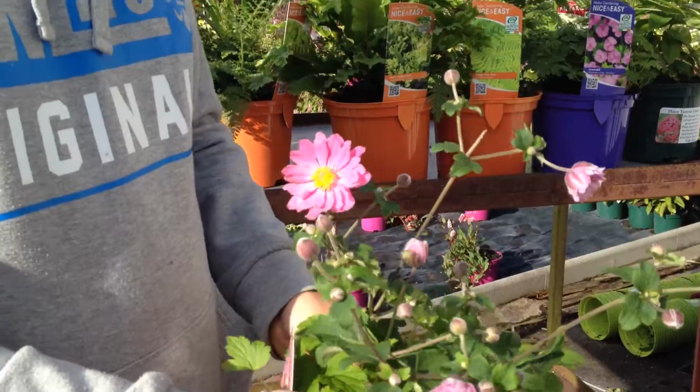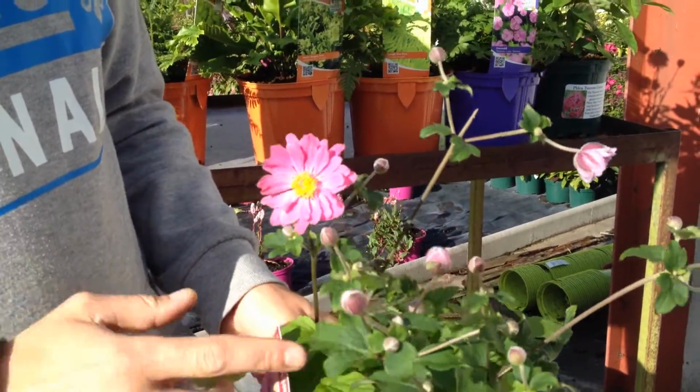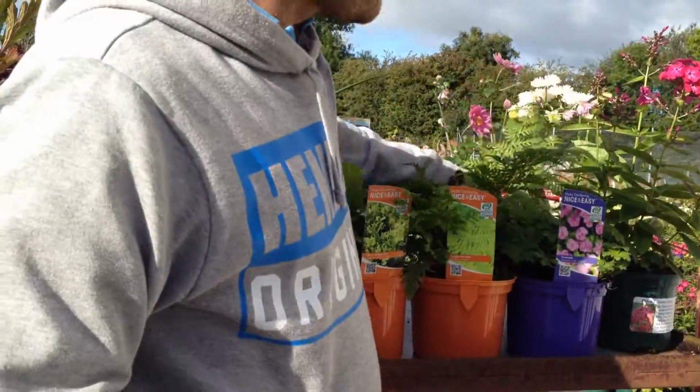Still a few anemones. This particular one is Pamina, so this is the pink one. Nice dark pink, and very good garden plants. These are extremely good.